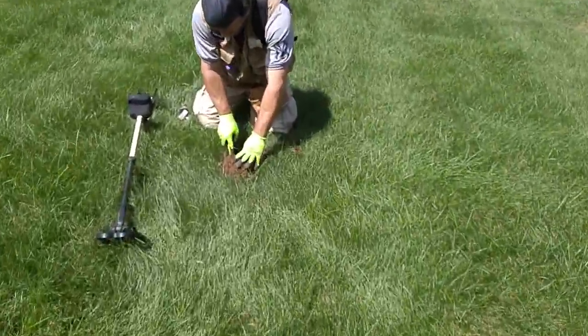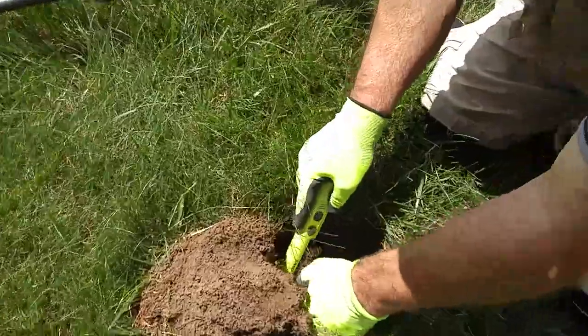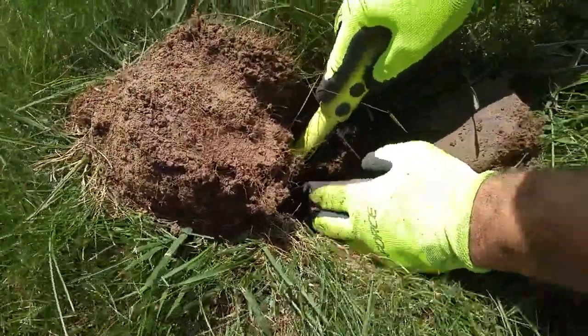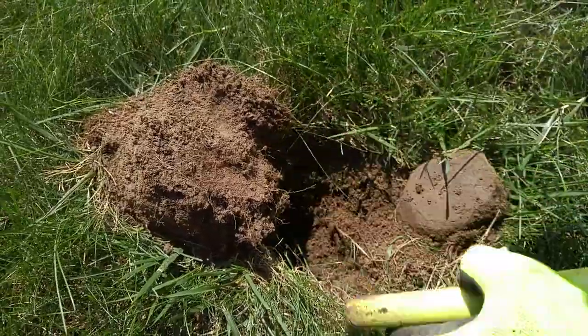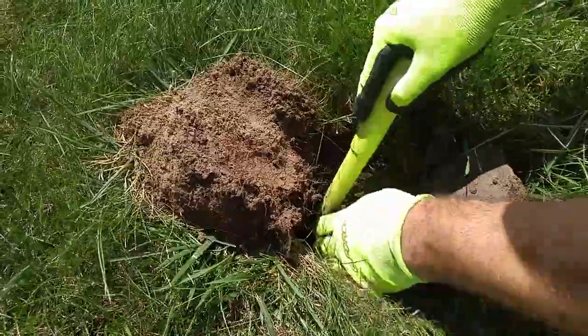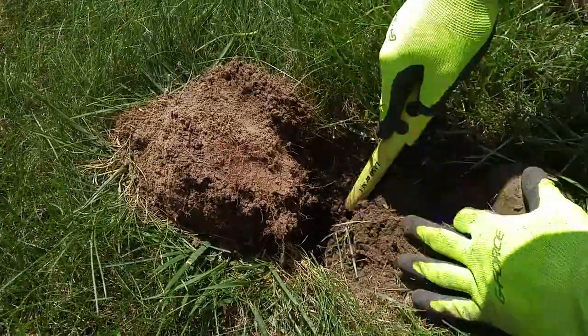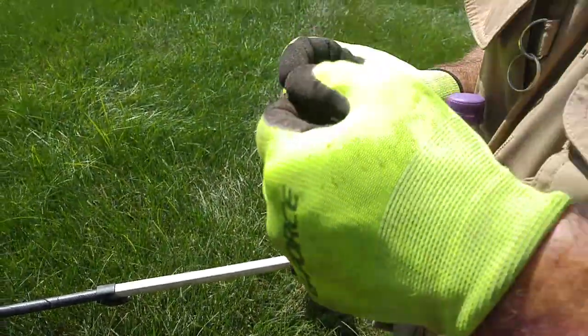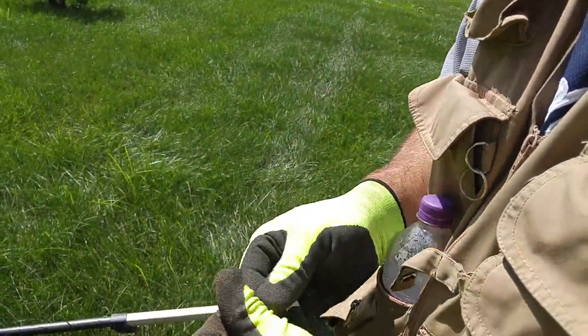All right, my brother's thinking he's got silver. He just opened the hole. We'll see. That's for the pinpoint better. That's all right. Nope. What is it? A quarter. Oh well.